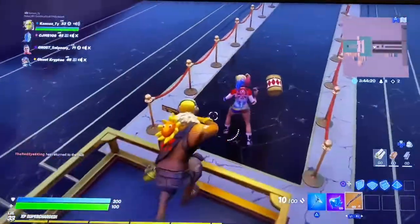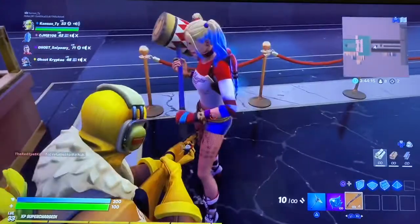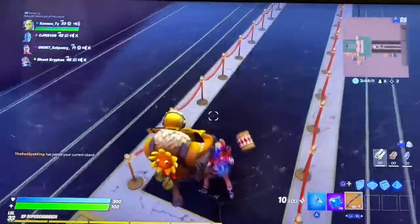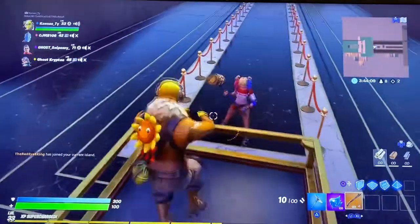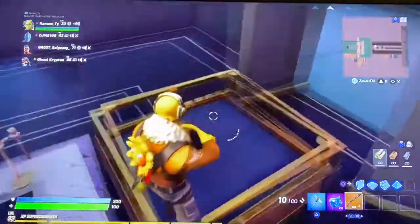Oh, I like this skin a lot. Oh my gosh, that back bling. Wait, show me that back bling. It's a red and blue back bling. Red, white, and blue skin. That is Harley Quinn's pickaxe. That's the only reason why. It's a banger, basically. Go through.